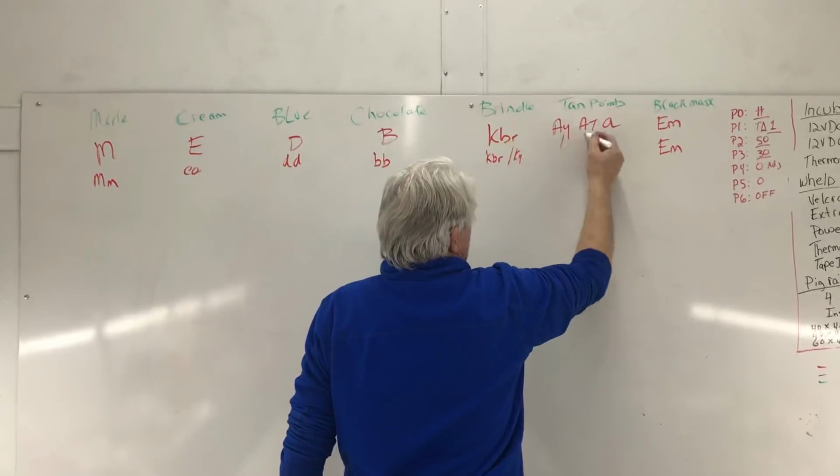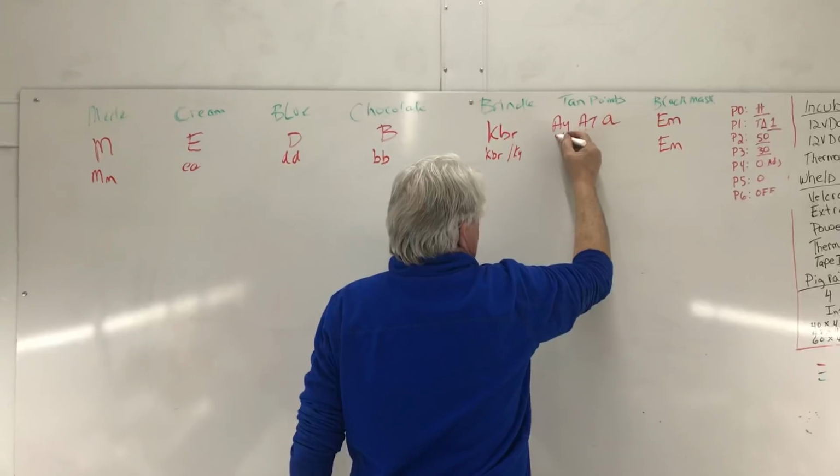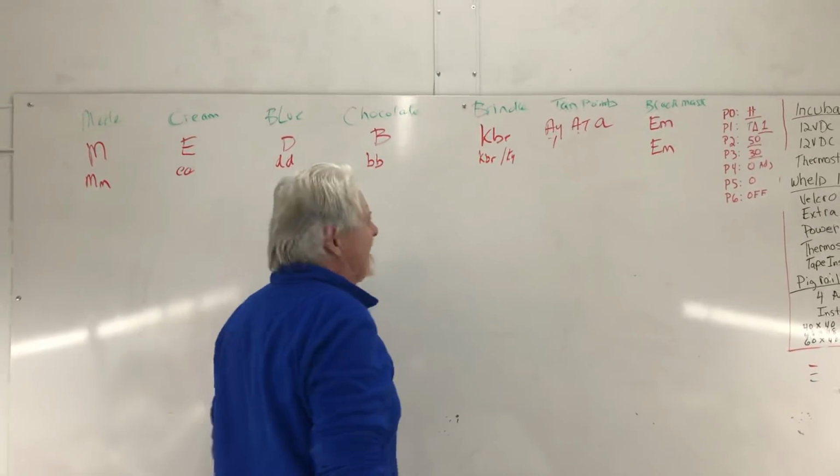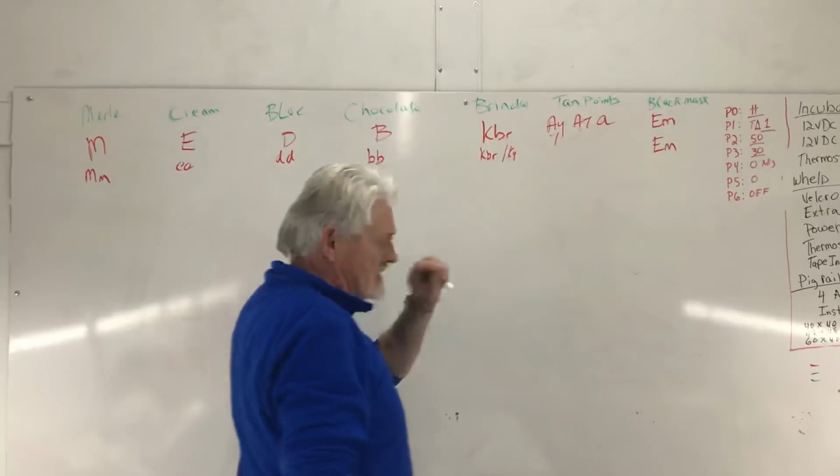This one is a tan point. This is a fawn dog. This is a tan dog, and this is what's called recessive black. We'll talk about that here in just a little bit.